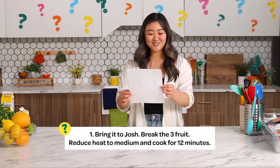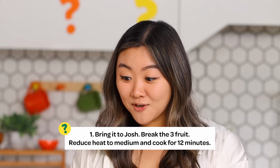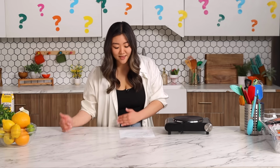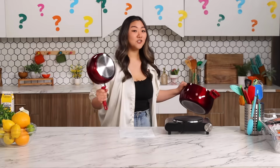Let's get into it. Step 1, bring it to Josh. Break the 3 fruit. Reduce heat to medium and cook for 12 minutes. Josh, Josh, Josh. Bring it to Josh. Who could Josh possibly be? Heat up your pan. Bring water up to boil, because the end of that sentence is reduce heat to medium and cook for 12 minutes. Josh wants boiling hot water. That's what Josh is gonna get.